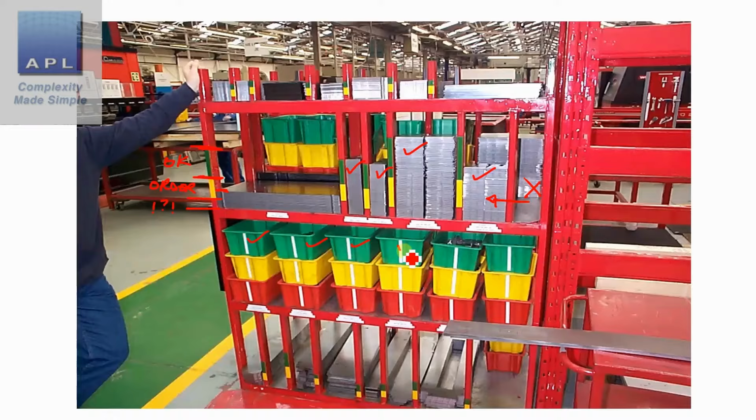There you go, how long did that take us? It took us a minute to do an audit to say, have I got enough material? Now, of course, the operator could do this. The team leader could do this.